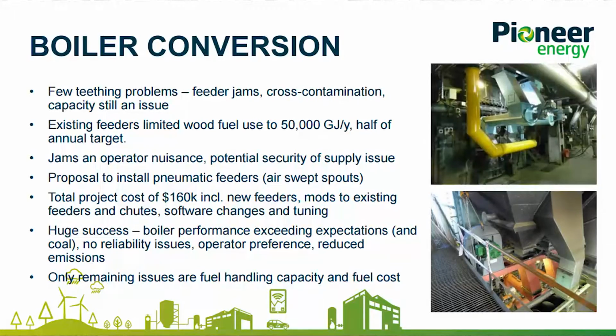While we're doing this, we still observed a few ongoing operability issues more than anything else. Feeder jams, as I've already mentioned, happened less, but one of the things we found was that because we were feeding coal and wood chip through the same feed system, we got cross-contamination of feed. Sometimes you get wood chip going past the first boiler and into other boilers, and then you get jams in the other boilers. Again, because we had four, it was more of a nuisance factor than a security of supply issue, particularly during the periods we were running. And capacity remained an issue.